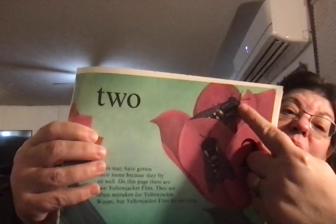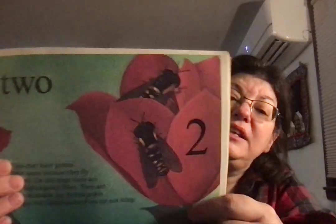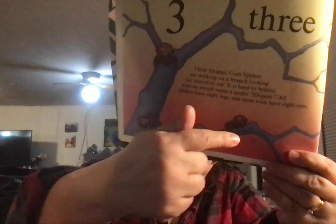Two. One, two. Let's see what those things are. They look like some kind of, oh, a beetle, a fly. Flies may have gotten their name because they fly so well. On this page, there are two yellow jacket flies. They're often mistaken for yellow jacket wasps, but yellow jacket flies do not sting. Well, that doesn't seem so icky if they don't sting. But I bet they don't get eaten much because birds think they are fuzzy bees. Oh, one, two, three.